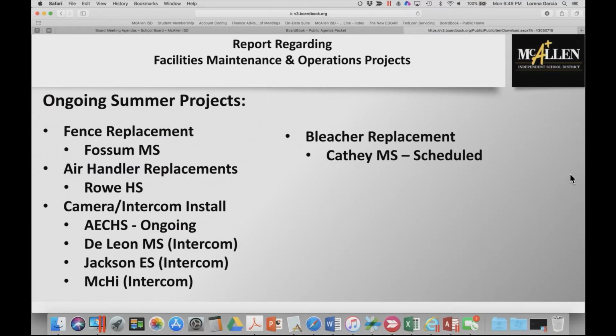Some of the other summer projects that we also have going on: the safety fence that we're installing over at Fossum Middle School. We had the pre-construction meeting at the site last week with the contractor. Air handler replacements at Rowe High School. We've got a meeting scheduled tomorrow morning at 9 with the contractor and the engineers to go over the last details. The camera intercom installs that are going on: we've got the one going on at Achieve, De Leon, Jackson Intercom, and Mackay Intercom is already done as of last week. We also have a bleacher replacement scheduled for Kathy in the next week or so to come. And we're working with staff there to make the gym available for 3 to 4 days.